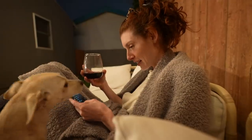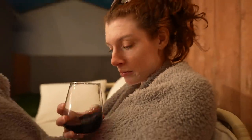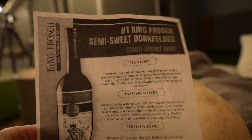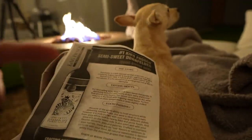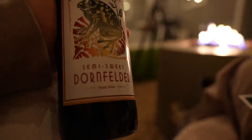I want to hear what you think about this wine. Okay, this one smells weird. It's also been aerating for a while. So I brought this piece of paper out because this is the information on the one that you like a lot. It says it's their best-selling wine. I've never had a wine like that before. I love the little frog. I'm obsessed with these cuties.